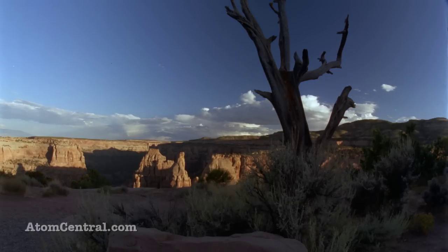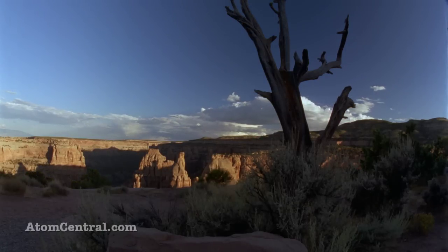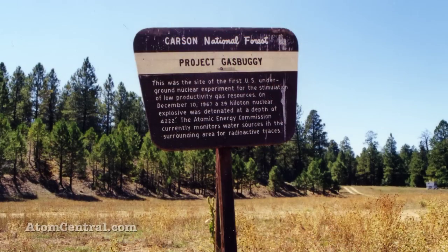The primary differences between the three of them was refining the design of the devices that were used for that. The idea being that you wanted the explosive force in large quantity, but you wanted to reduce the amount of radioactive debris that was left over to the greatest extent possible. And that worked to some degree. However, the gas apparently was so radioactive it couldn't be distributed commercially.